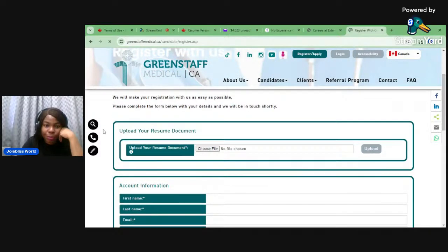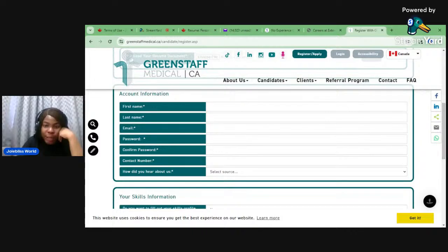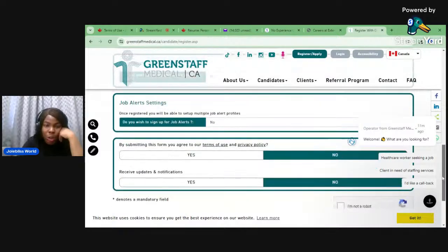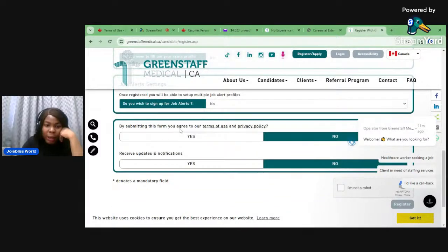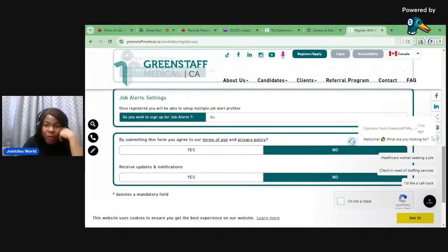I was actually looking for the career section. See, okay, this is it. Upload your resume document, which I have already explained. You upload it here. Then account information, where you put your name, your last name, your email, like that. Your skills, I've already talked about how your skills should look, which you will put here. When you are done filling everything, it says by submitting this form, you agree to our terms of use. If you want to apply, you have to agree. Then you have to let them know that you are not a robot.